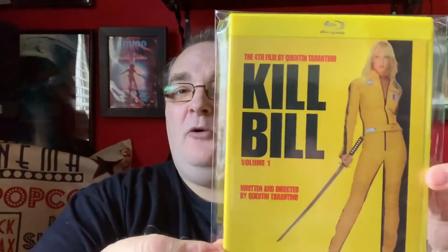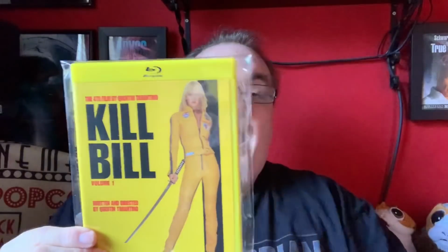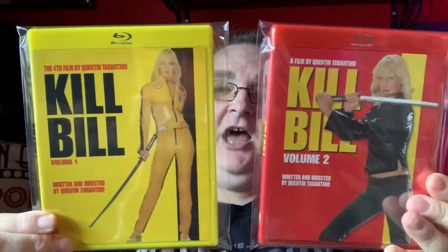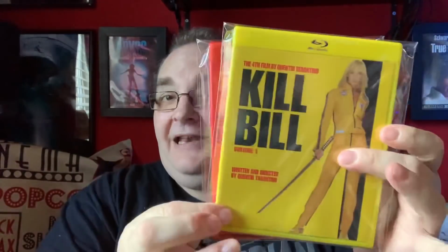Okay, next up, a bit of colour coding on my casing, as you saw on previous videos. I purchased these two on eBay, and I picked up a couple of coloured cases as well to go with them. So we have Kill Bill Volume 1 with a nice yellow case, and Kill Bill Volume 2 with a nice red case. And I think they look really good and they really complement each other. So I'm really happy with that. Really happy with that little collection there.